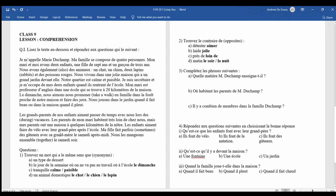Les enfants aiment faire du vélo. So M has come again there. Les enfants aiment faire du vélo. Our children like to cycle. Okay, go cycling. Faire du vélo is to go cycling. Avec le grand-père après l'école. With their grandfather after school. You're still searching for a type of dessert. The rest you've got all of them.